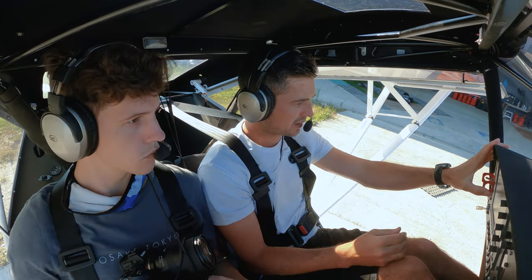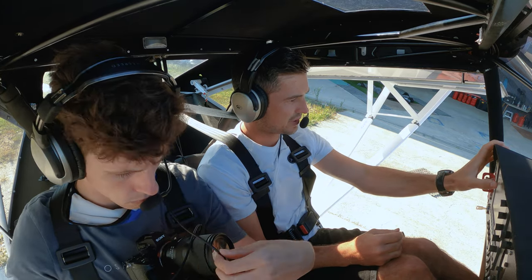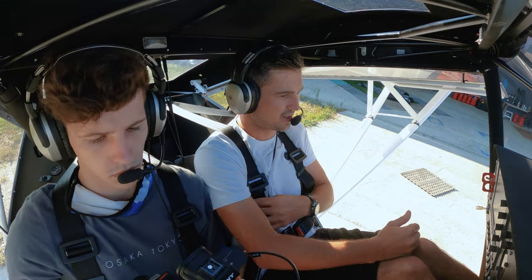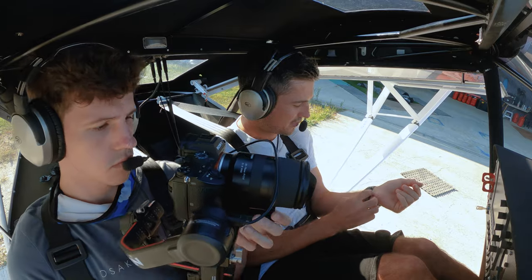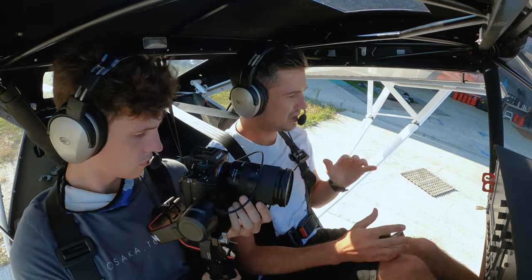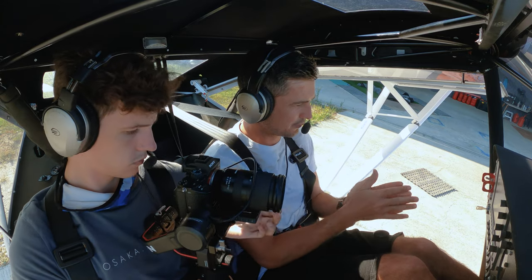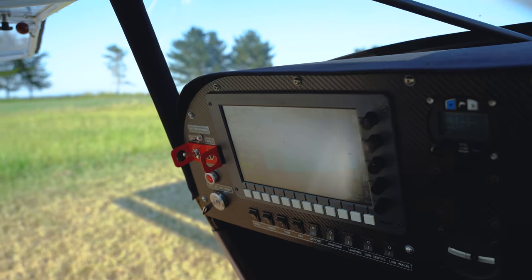Fuel we've added, I can top this up, 46 liters, so just under half tanks, which gives us about 2.5 to 3 hours of endurance on this aircraft when we're burning 14.5 to 15.5 liters of fuel. So nice and light. Okay, quick checks.